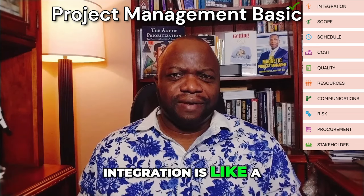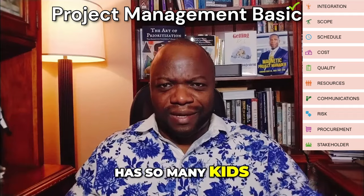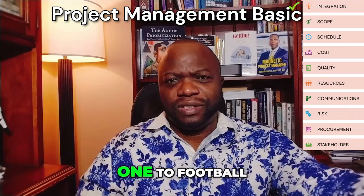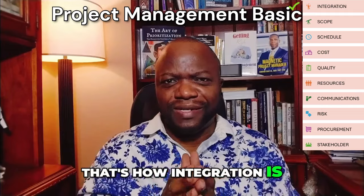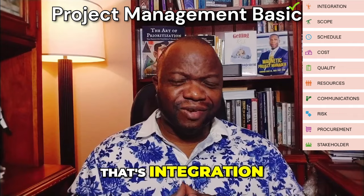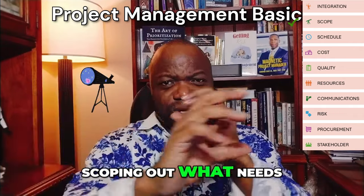Integration is like a mom or a dad that has so many kids, and you got to take one to soccer practice, you got to take one to football, you got to take one to music lessons. It's like combining so many things. That's how integration is. I see integration as the glue that binds. That's integration. Then you have scope, like a telescope, scoping out what needs to be done.